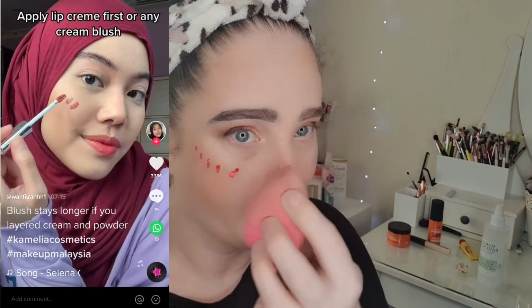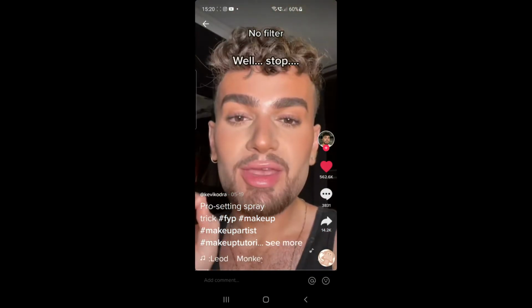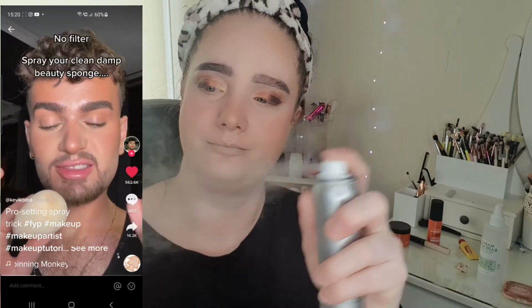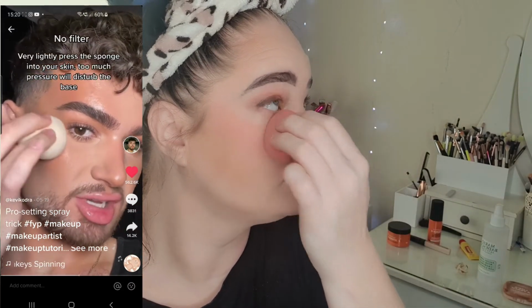I've used this hack before, so I'm going to use some red lipstick and just put some on. This hack I actually do like. And instead of spraying my face with setting spray, if you're still spraying your setting spray like this, stop it immediately. Damp beauty sponge and spray the living hell out of this bit. Putting on your highlight areas, you're going to want to press the sponge into your skin very lightly. I love that hack. It's made my skin so flawless.